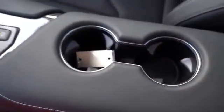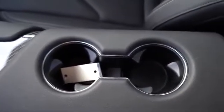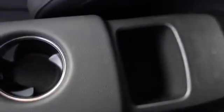Of course, you have your electronic parking brake just behind that. You have 2 cup holders, and there is a small little storage area behind those cup holders as well. So overall, not a bad interior quality.